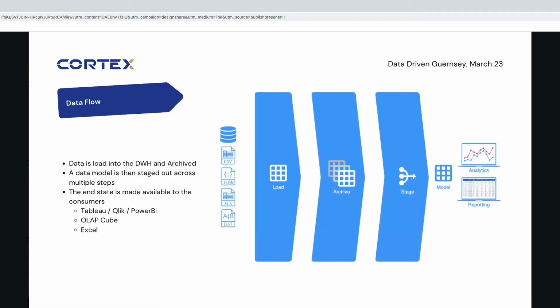So the data flow describes your disparate sources down the left-hand side. You bring those into load. So you'd have a load table for each source table. For a file, it would be one-to-one: a file would have its own load table. Each table within a source system would have its own load table, but those all get brought into the load area, and then they get change tracking into one of those two archive types.